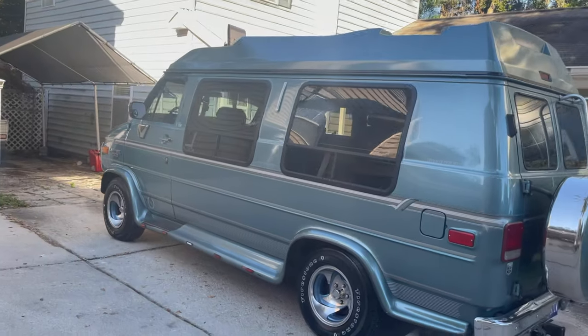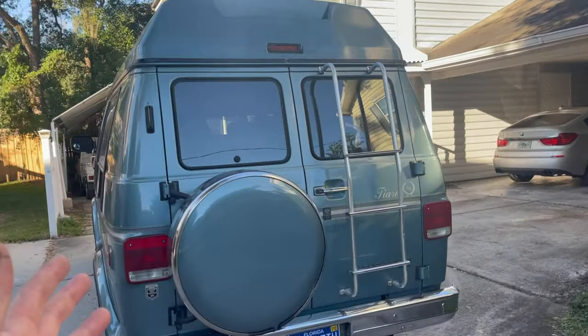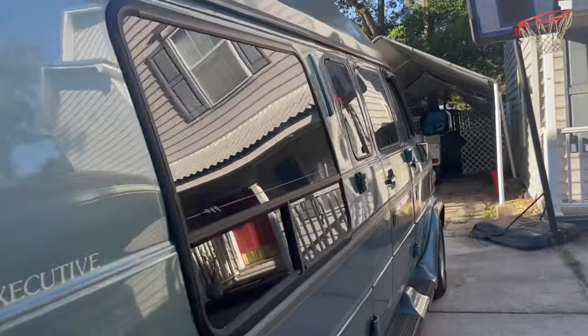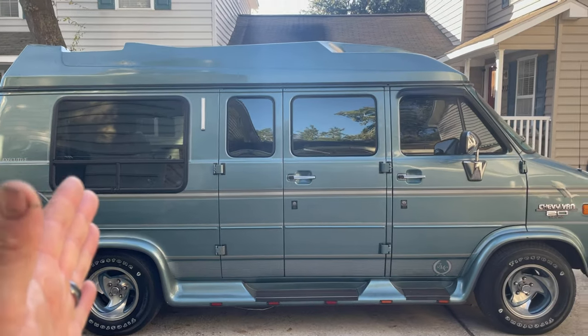So a lot of you might be new to the channel and might not have seen this van, but I did do a full ceramic coating on it. It does sit outside in the elements, and it's probably been a few months since I've done that, and it looks absolutely stunning. I'm definitely a big supporter of ceramic coating.